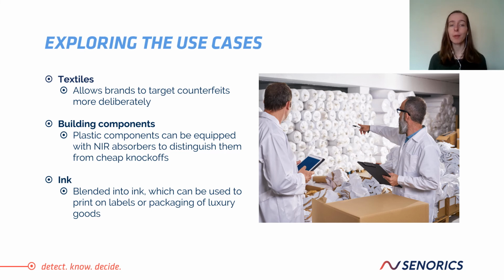So no matter the type of NIR absorbers, we enable you to detect them on the go with our handheld device. This gives you the opportunity to prove the authenticity of your products to your customers, to custom officials, and other parties quickly and whenever you need to.